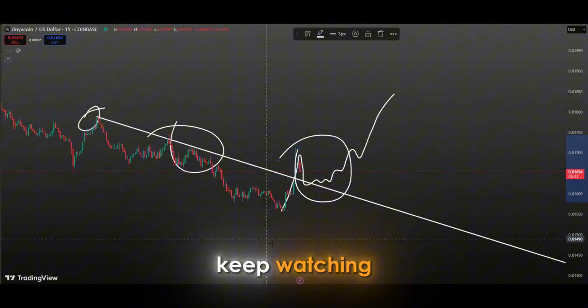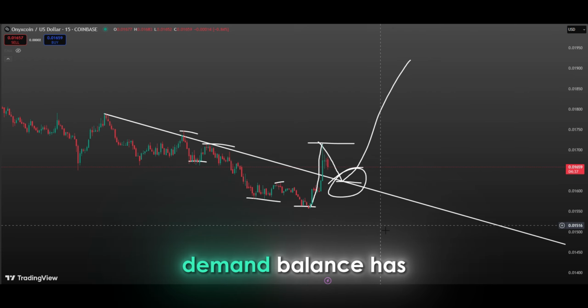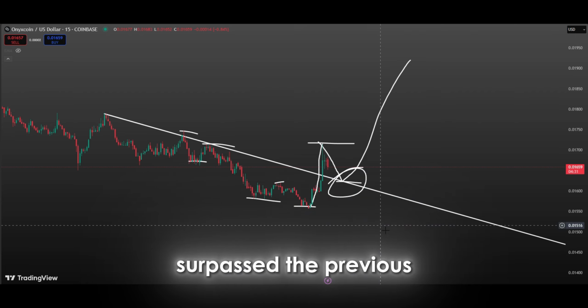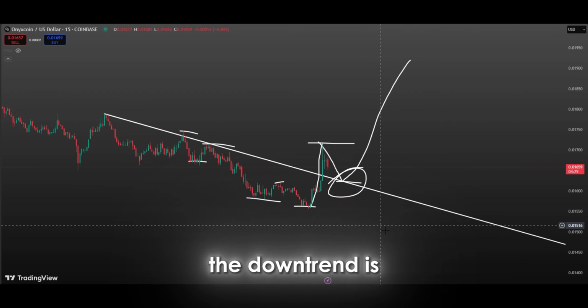First of all, the fact that the price abandoned the usual falling structure and suddenly made a higher high can be interpreted as a sign of an important transformation in market psychology. A higher high is the result of strong buying pressure entering the market and usually indicates that investors are now ready to buy at higher prices. This indicates that the supply-demand balance has shifted back in favor of the buyer and that prices have the potential to change direction. In particular, the fact that this higher high has clearly surpassed the previous falling highs is considered a strong technical sign that the downtrend is coming to an end.